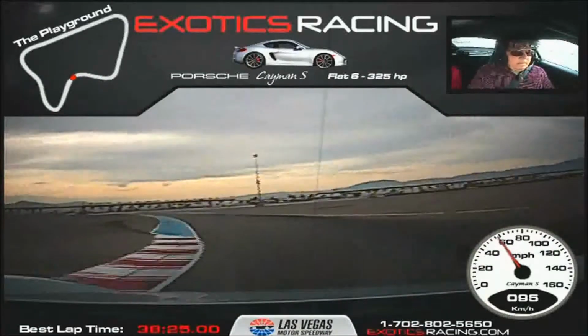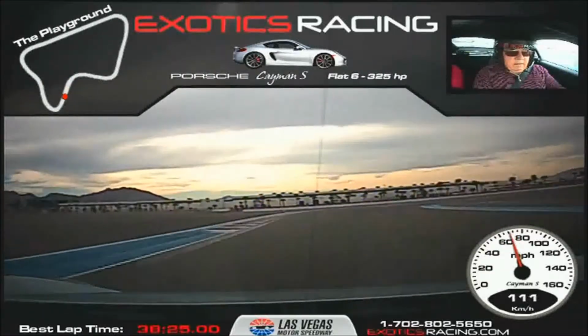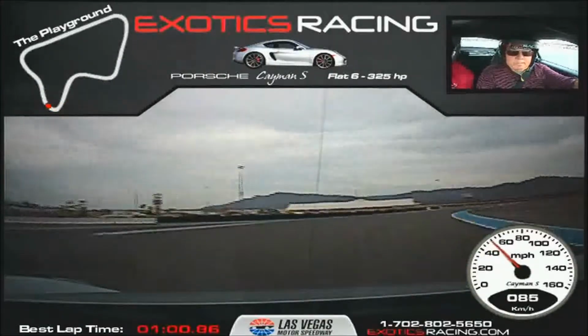Work it back to the left. Right shift up. And brake. Downshift one. Release the brake slowly. Balance your throttle. Keep the car tight. Squeeze hard. Straight out. Good job.